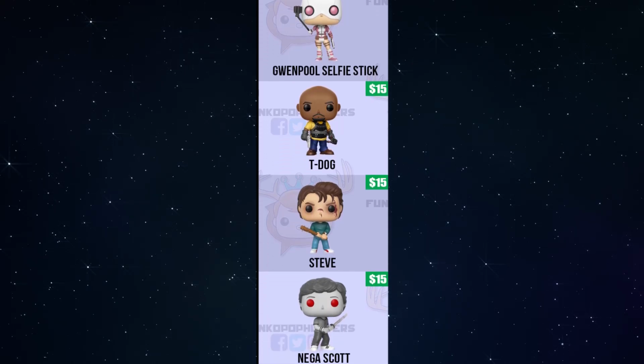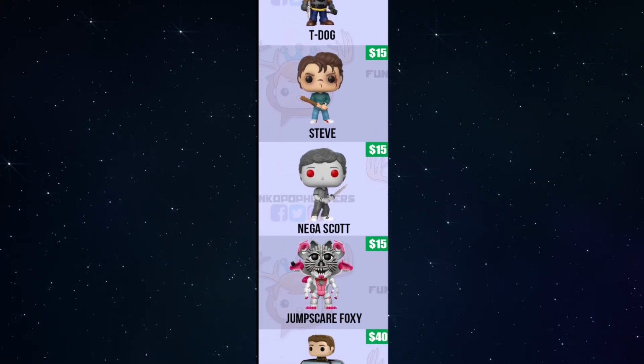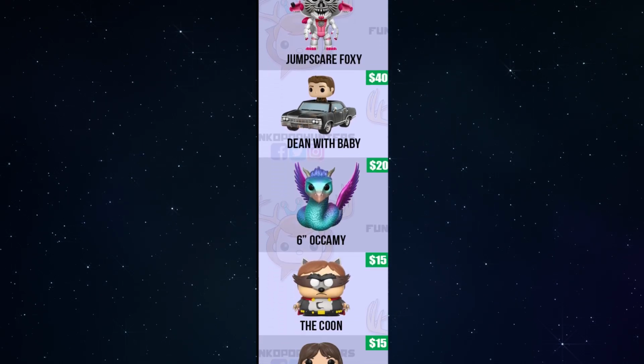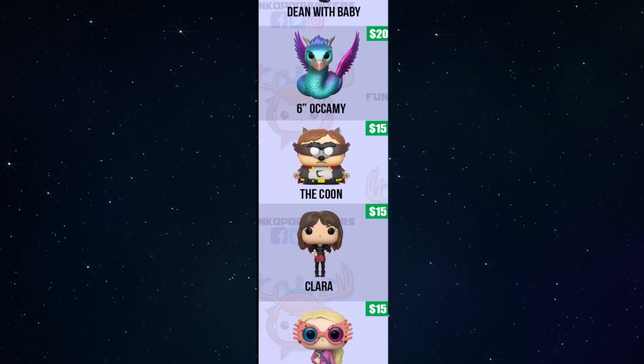Up next, let's move right into Hot Topic. Hot Topic is going to have Gwenpool with Selfie Stick, T-Dog, Steve, Nega Scott, Jump Scare Foxy, Dean with Baby, 6-inch Akami, The Coon, Clara, and Luna Lovegood. We've usually had a pretty good experience with Hot Topic. They get a ton of pops, especially of the popular characters, so you shouldn't have too many issues.